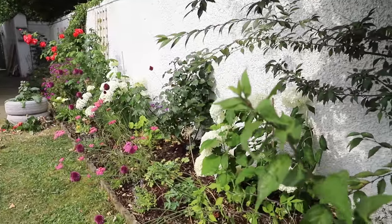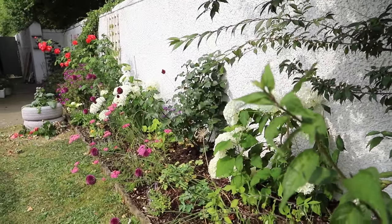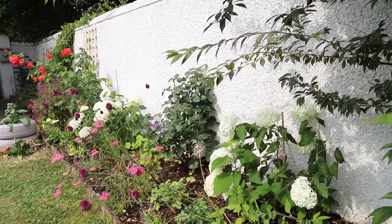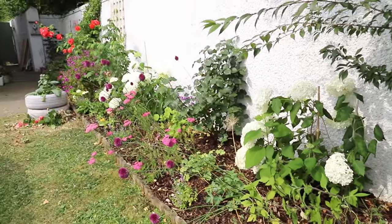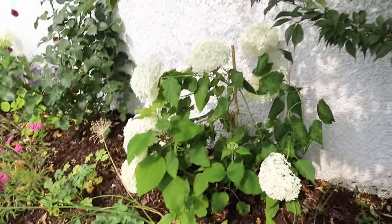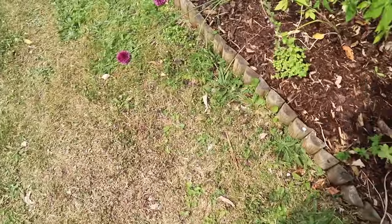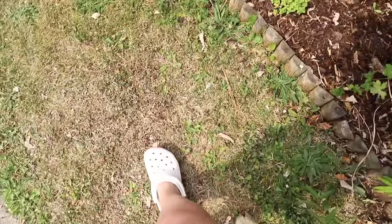Okay, present day, we are in a very hot July, but everything is looking full. One thing I will say is, because it's been really warm, I have been trying to keep on top of the watering, but some plants are showing a little bit of sign of stress, like good old hydrangea Annabelle. She's very thirsty, and you can hear that crunch. It is due to rain today. I hope it does, but the grass is starting to get a little bit fried.